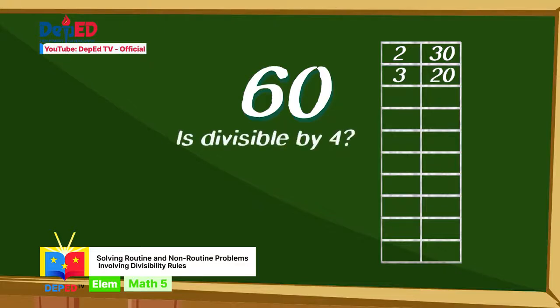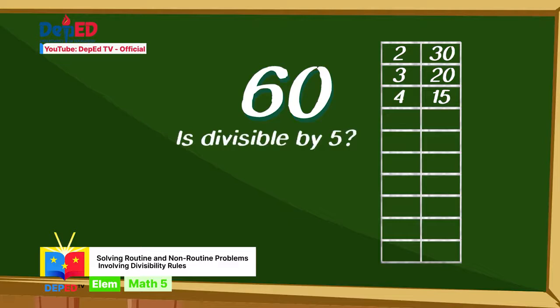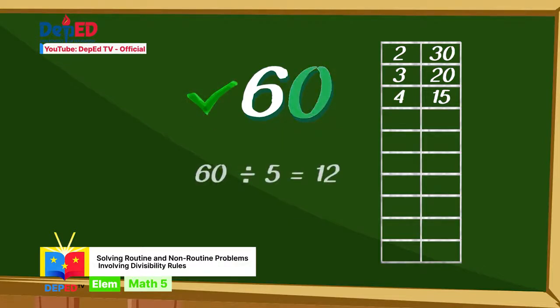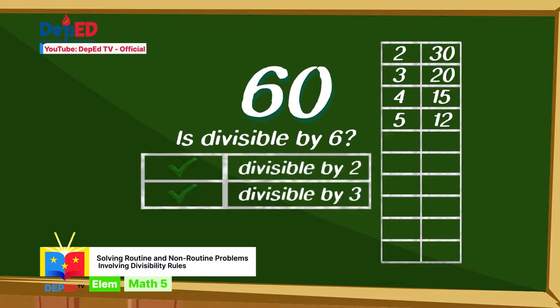Therefore, 3 and 20 are also factors of 60. Is 60 divisible by 4? The answer is super yes. 60 divided by 4 is equal to 15. So we have 4 and 15 as additional factors. Is 60 divisible by 5? Also a big yes, since 60 ends with 0. 60 divided by 5 is 12. Therefore, 5 and 12 are factors of 60. Is 60 divisible by 6? Since 60 is divisible by 2 and 3, therefore, the answer is yes.